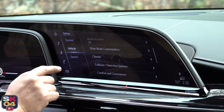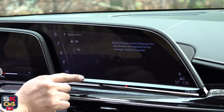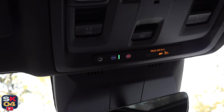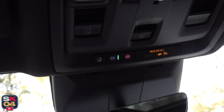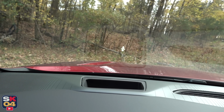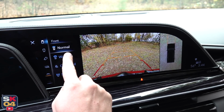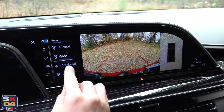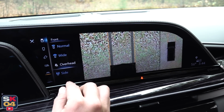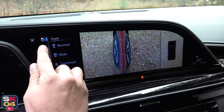Depending on the model, there's different levels of standard and optional driver assistance technologies. On the Platinum models and the V-Series, everything comes as standard equipment. There are more features than I'm able to list for the sake of this video, but some of the standout features include advanced adaptive cruise control, enhanced automatic emergency braking, front and rear park assist, front and rear pedestrian detection, lane keep assist, forward collision alert, and a safety alert seat.